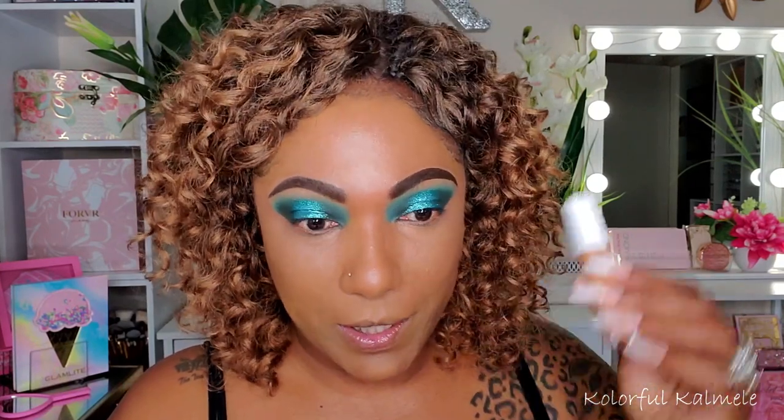Okay, first impression thoughts on the Natasha Denona concealer. It dries down fast, so I would say apply, blend instead of putting it all over your face, because it did not want to budge. Once it dried down, it didn't want to budge, so it took more effort for me to blend this out.